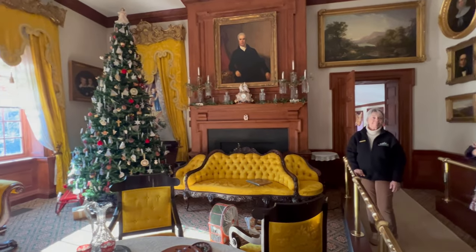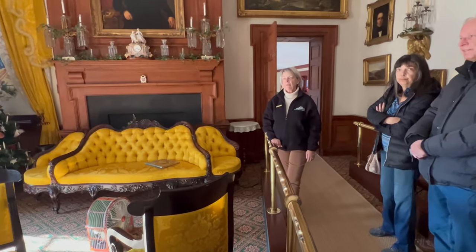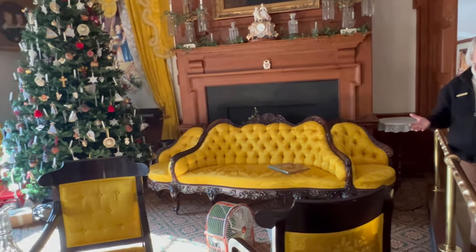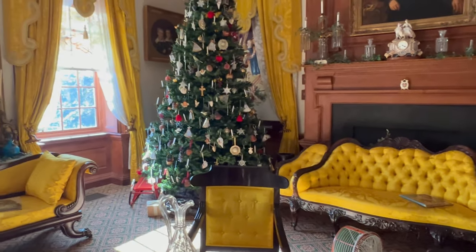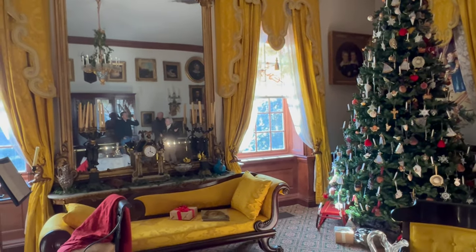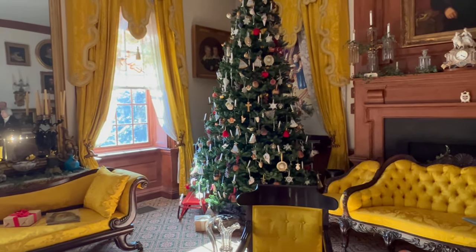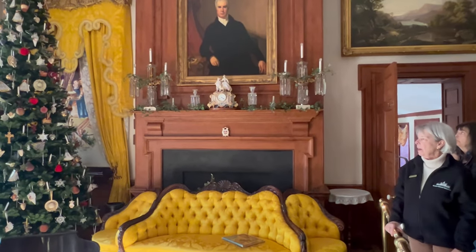Right. So this is the music room, as you can see. It would be sort of like your family room in a way. It would probably not have had this many things on the walls, but it's decorated very much as it would be for Christmas, with the candles. Now, those candles wouldn't burn very long, so there probably had to be some enslaved people lighting all the candles, taking the old ones down.